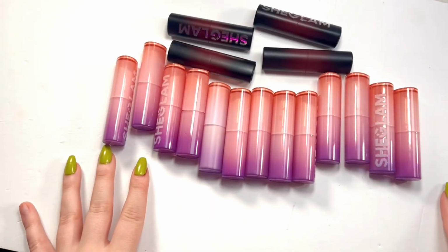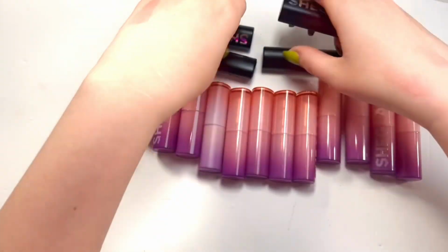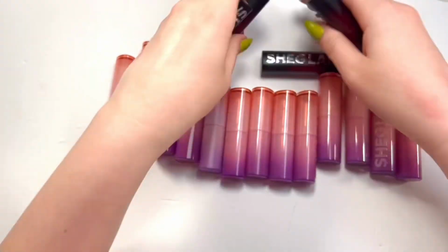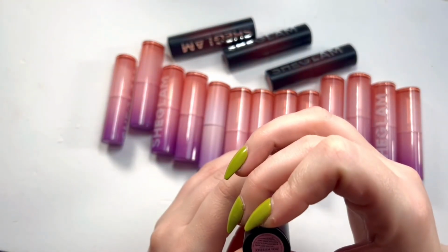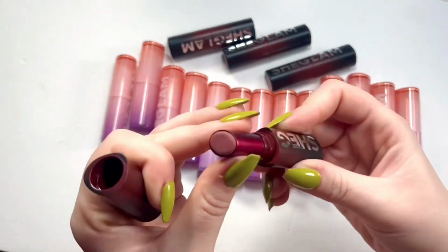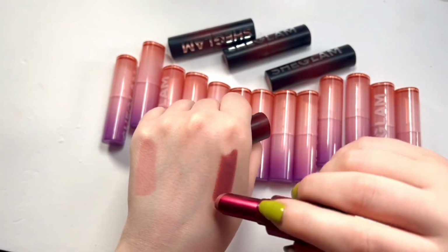First, let's start off with She Glam. I'm gonna go through these. These were from their Valentine's collection. And what are these exactly? These are their long-lasting matte lipsticks. This is in the shade Cherish You. This shade is really nice.